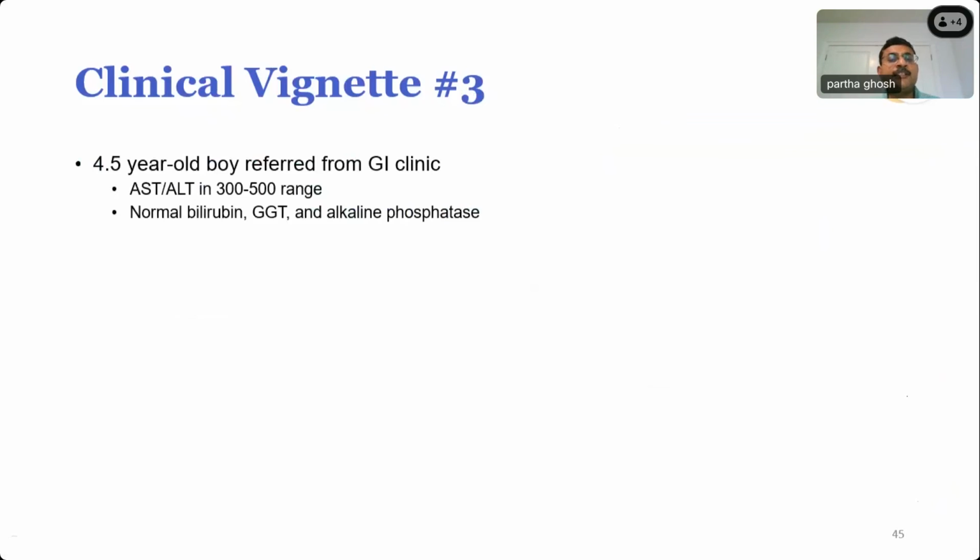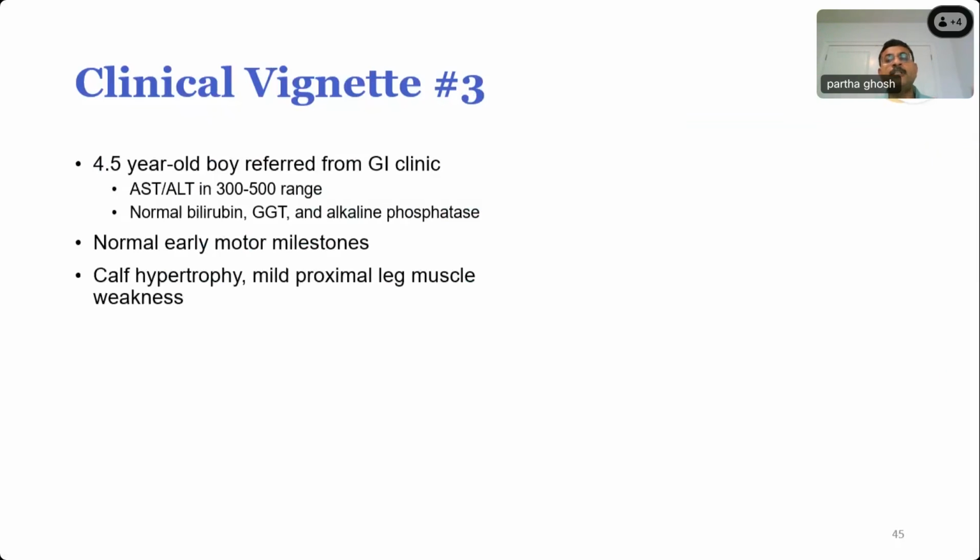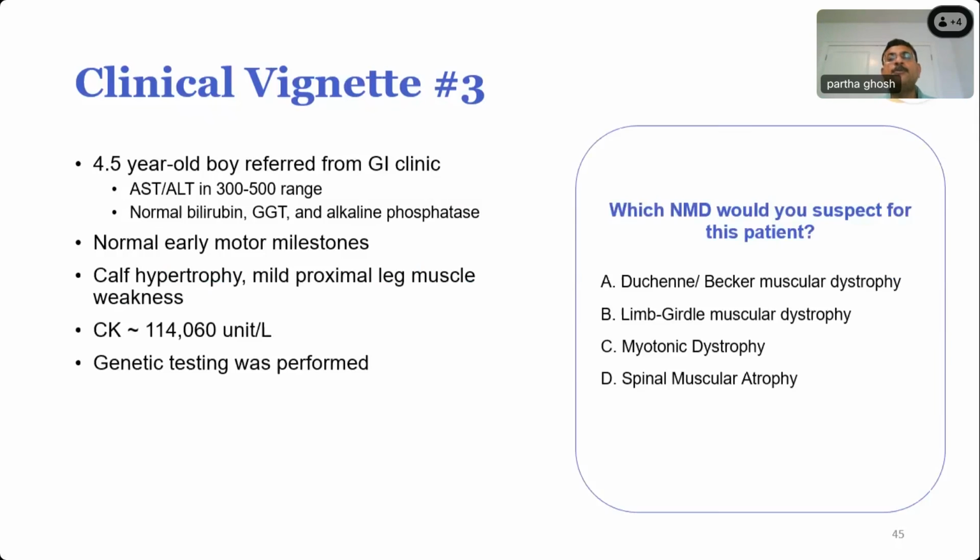We'll go to the next slide. So, a 4-year-old boy presents from the GI clinic with AST, ALT in the range of 300 to 500, but otherwise normal liver functions. On history, the milestones are fine, but this boy on exam had calf hypertrophy, mild proximal leg weakness, and the CK is very, very high.